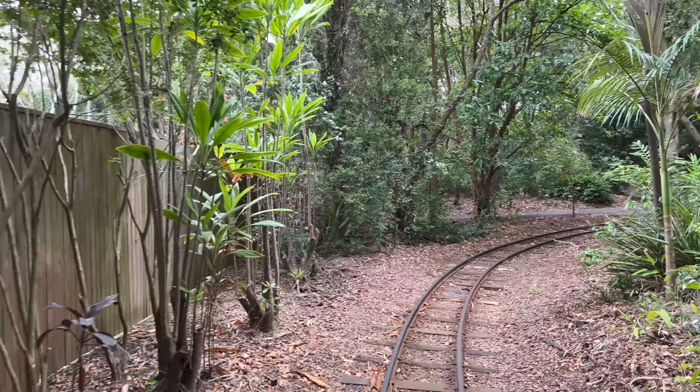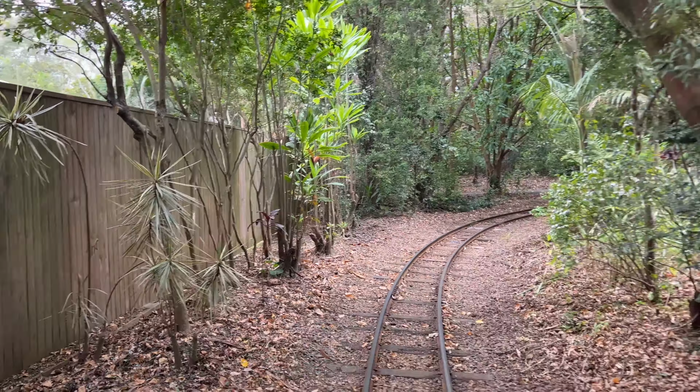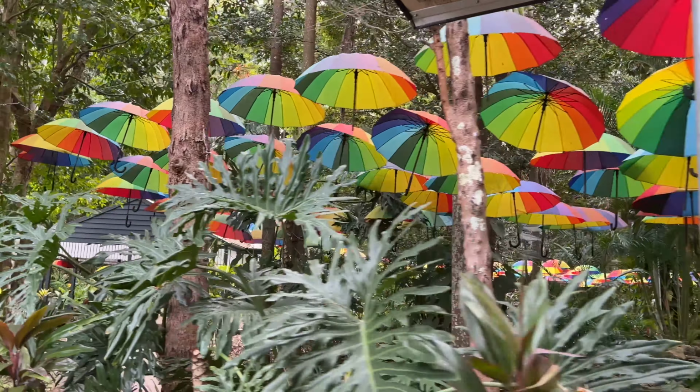Celebrating our community of hope, we've suspended hundreds of rainbow umbrellas within the tree canopy, presenting the Ginger Factory's first collaborative art installation, the Rainbrella Project.